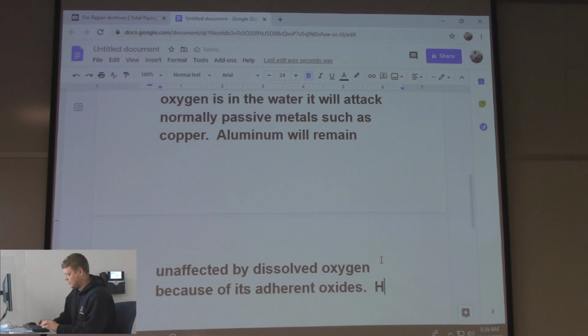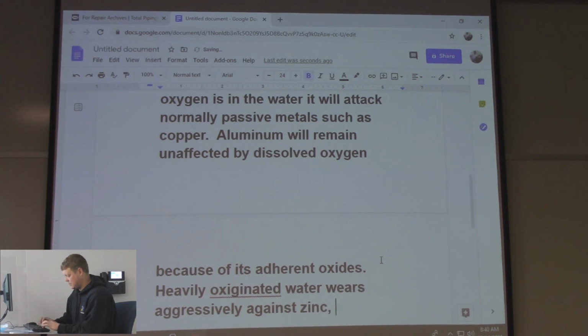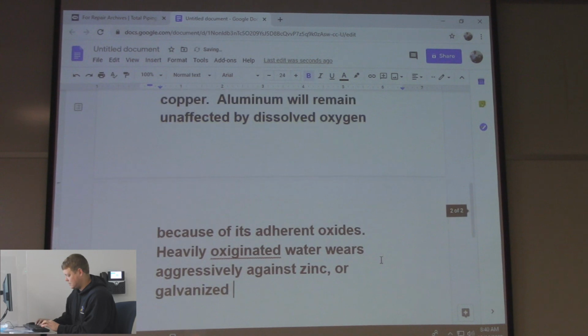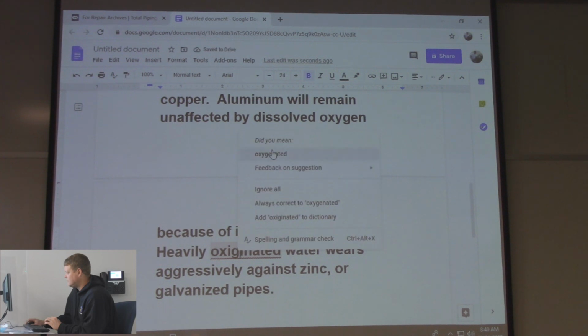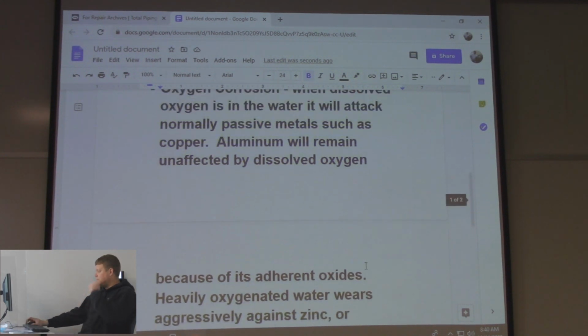Heavily oxygenated water reacts aggressively against zinc or galvanized pipes. Zinc, galvanized, same thing, right? They're going to put zinc on it so that it doesn't break down.